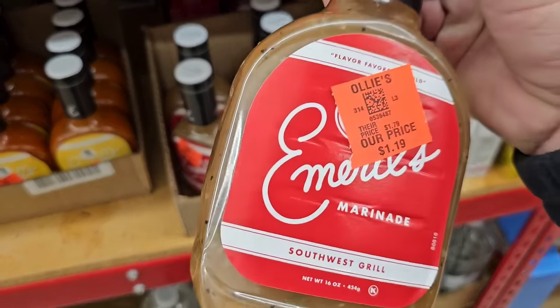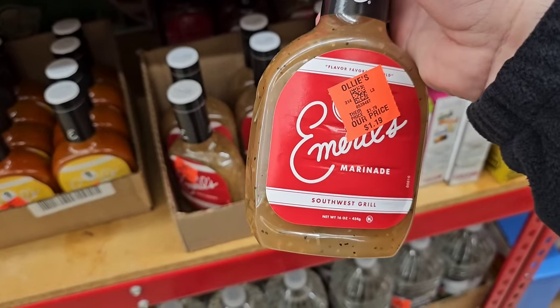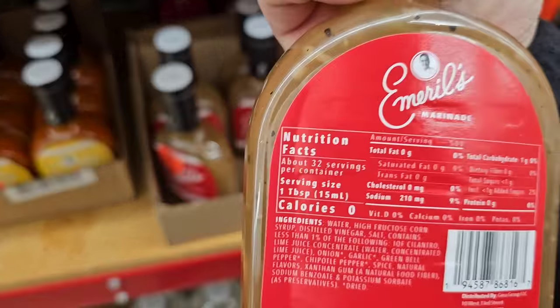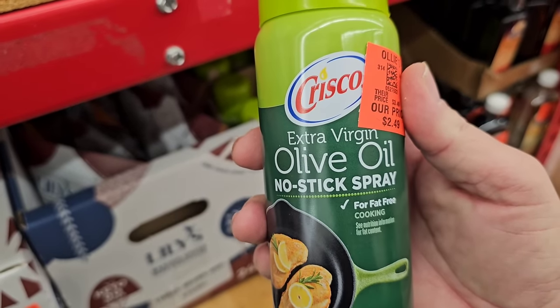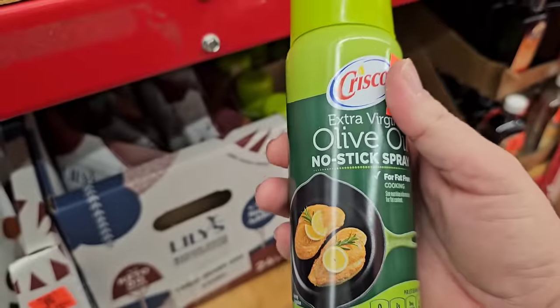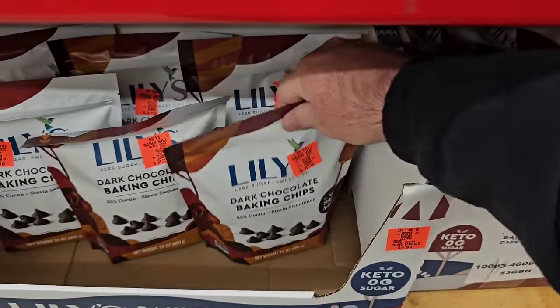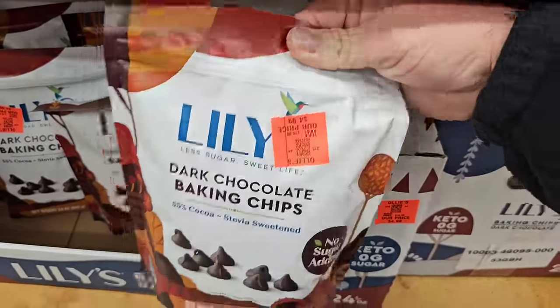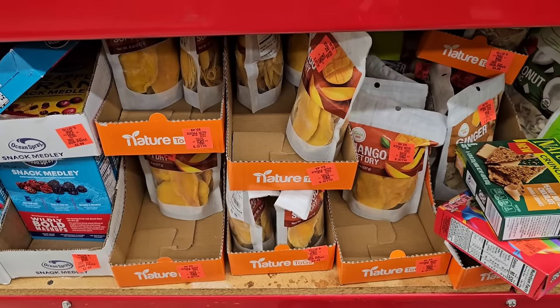Emeril's, I can't really see what that says. $1.19 for that though, some kind of Italian dressing. Marinade, Southwest Grill, Emeril's. I got some Crisco extra virgin nonstick spray here, $2.49, $3.49 at some other places. So, not the greatest, a little bit of a deal though. Got some Lily dark chocolate baking chips here, $4.99. That's a pretty heavy bag, 24 ounces. Got some interesting stuff here.